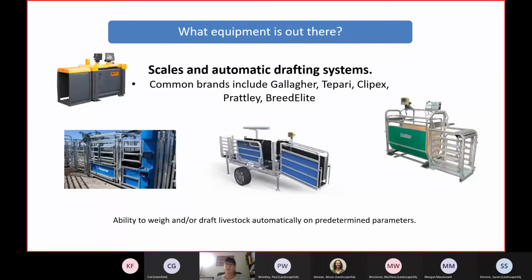You can also then go down that whole path of the auto drafts and then your sheep handlers. So these have really progressed in the last 5 years, and just that ability to be able to weigh or draft livestock automatically, especially when you're dealing with large numbers in the pastoral zone. I think we're going to start seeing more producers become aware of that benefit.